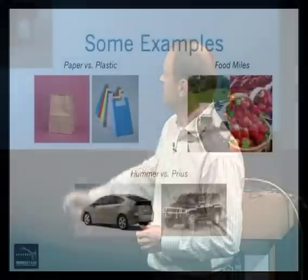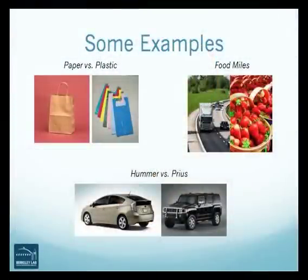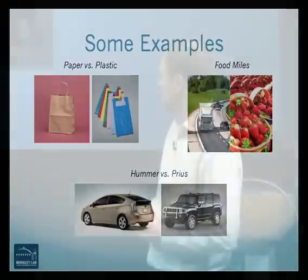The first is this classic question of life cycle assessment, paper versus plastic. You go to the grocery store, they ask you, paper versus plastic. Which should we choose? Food miles, this idea of buying locally. And then there's this study of the Hummer versus the Prius, which some of you may have heard of. If you haven't, it's sort of a fun story I'll tell you about. But all of these examples have used life cycle assessment to one degree or another. And life cycle assessment has provided some really interesting insights as to which of these options is preferable.